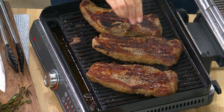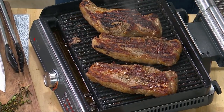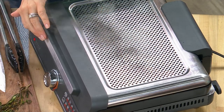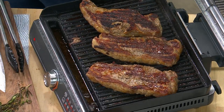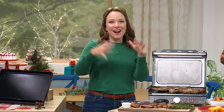What I love is you get the grill marks. You get the juiciness. Absolutely. Plus, it comes with that splatter shield, so I'm just going to lower this so you can see it. That's going to disperse the smoke when you have it in your house. It's also going to reduce the splatter. So if you've ever done steaks or bacon on your stovetop and then your backsplash is really dirty by the end, this is going to prevent that. It's going to keep the splatter in the grill.